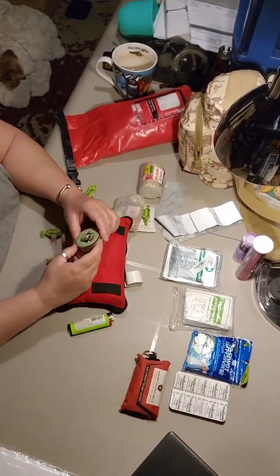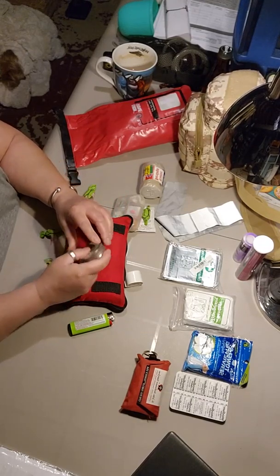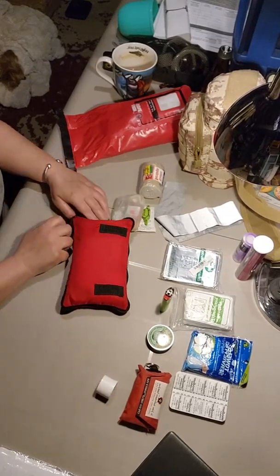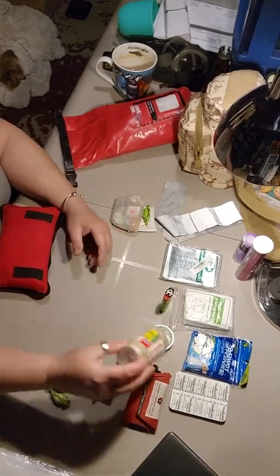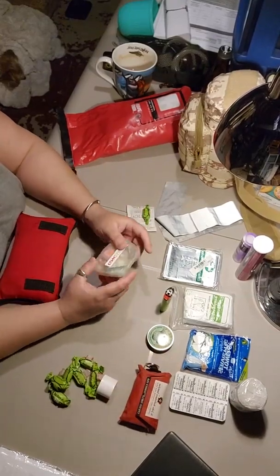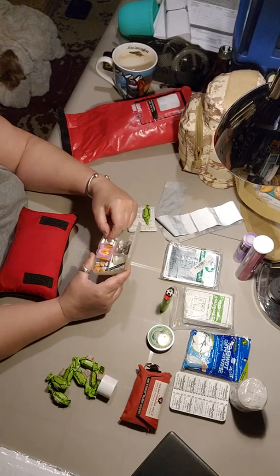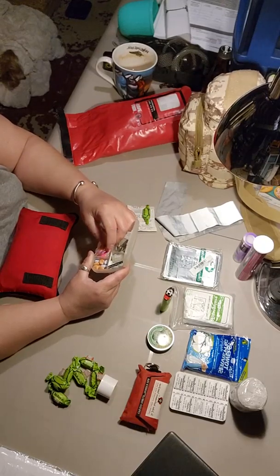And I have some Burt's Bees Rescue Ointment. This is good for a multitude of different things. I keep a lighter, because I keep a lighter in all my kits. This is sponge tape. I have some cough drops. I have an elastic bandage. And I have a little pill case where I have some ibuprofen, Aleve, looks like Imodium, Claritin, some Tylenol, a couple Pepto-Bismol, and some Benadryl.